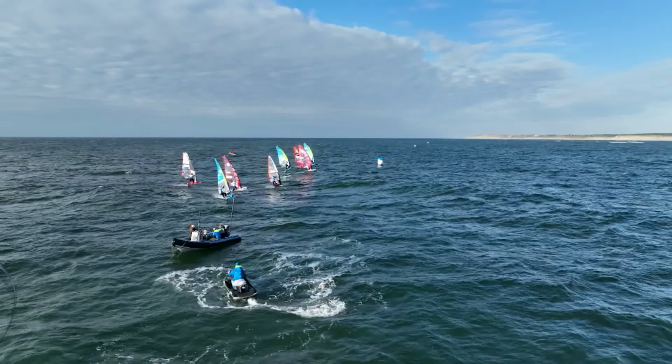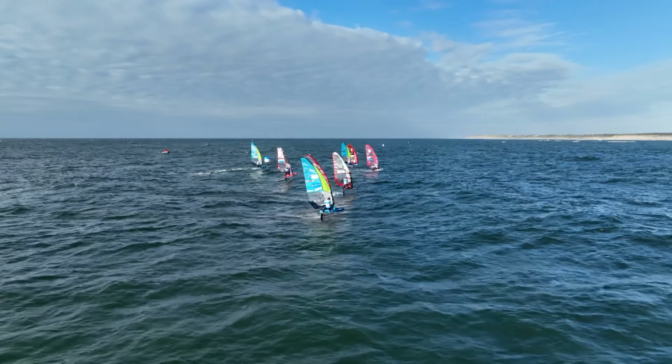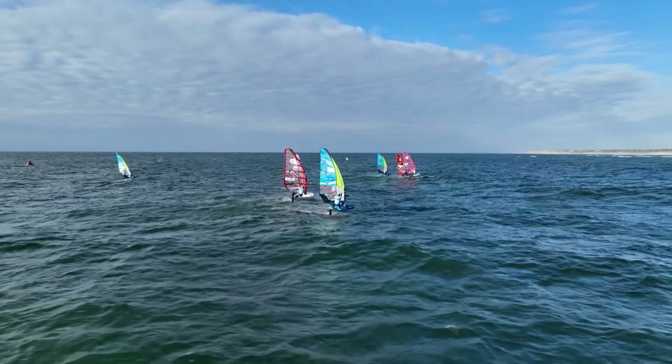In the semifinals, the wind actually started to drop and it became quite challenging. We were still on our smaller gear and the starting line was quite pin biased. That means starting at the pin end, at the buoy and not at the boat, gave you a good advantage to arrive first to the first mark. So everybody kind of gathered around that pin end, and that led to the situation that everyone was fighting really closely for a good starting position.